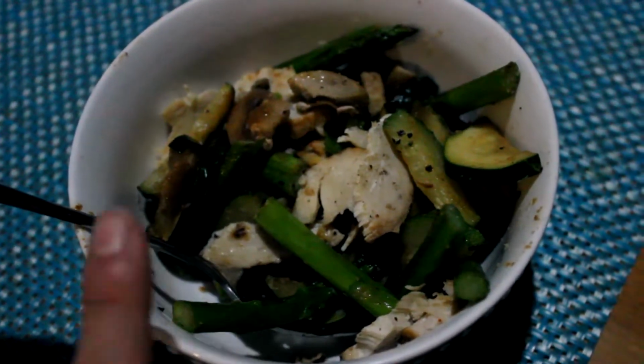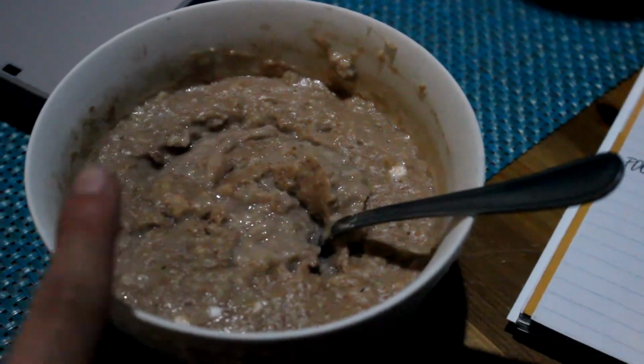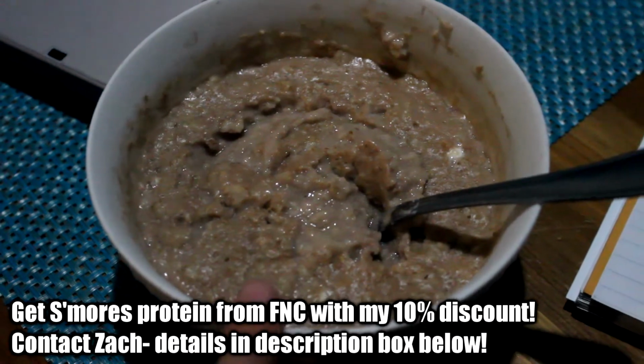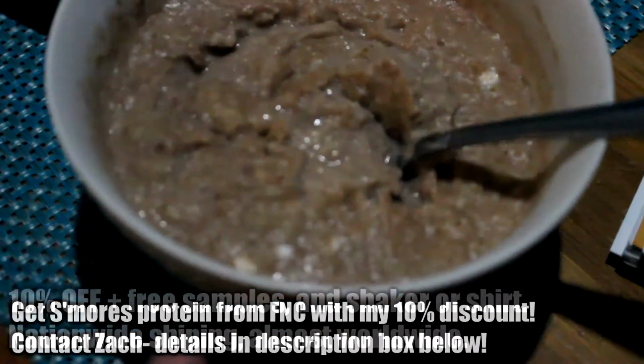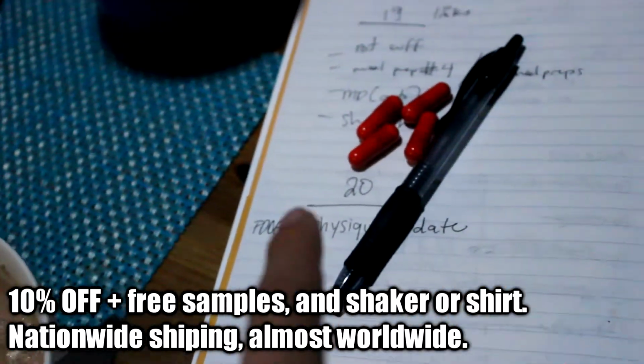So post-workout, last meal of the day, oatmeal with a scoop of Yosemite s'mores protein powder from Miracle Labs. Guys, this is so good. There's real marshmallows in it. Tastes like s'mores. You can't go wrong.